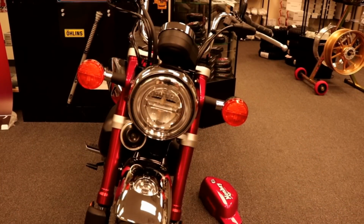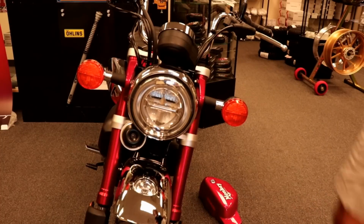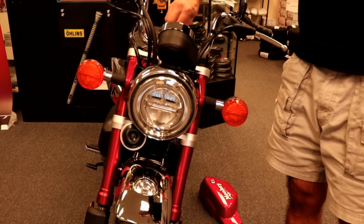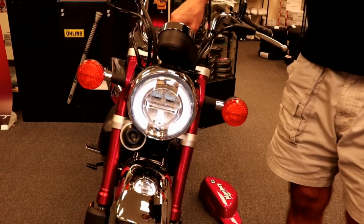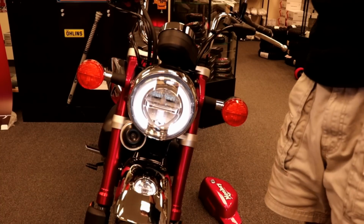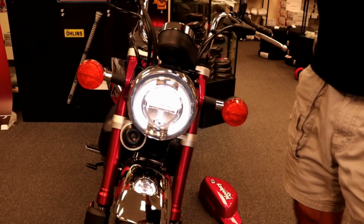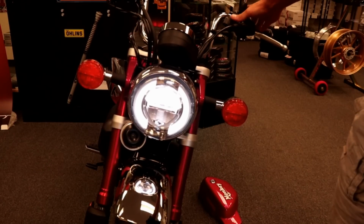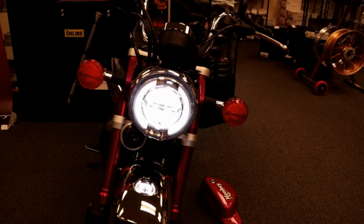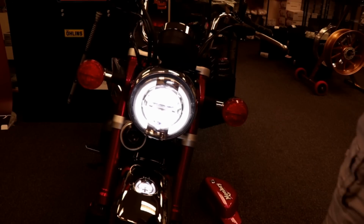As you can see here, totally new headlight, very cool LED. Turn it on, show what you look like. So you got an LED running light there, a little halo ring, and then you got an upper and a lower, which of course don't turn on until you start the bike. There's your lower, there's your upper. I don't know how well that comes through on the screen, but it's pretty bright.